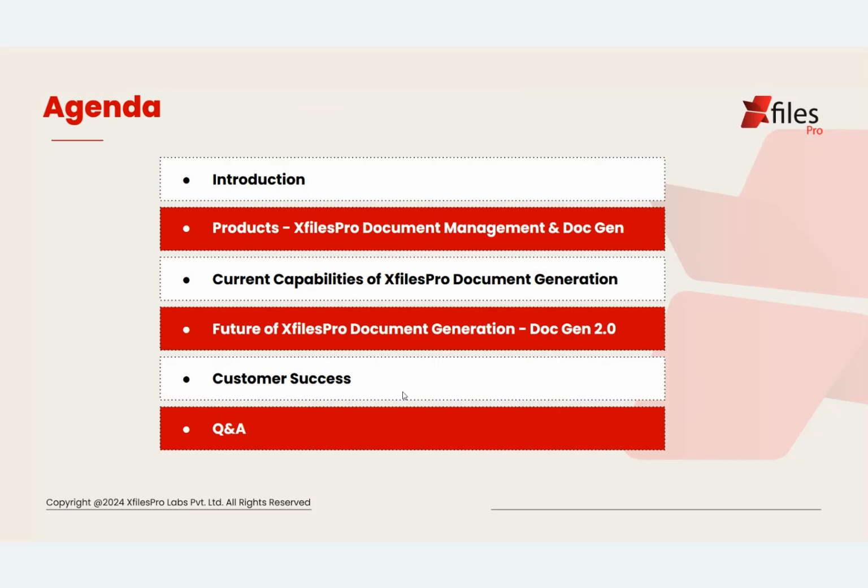Next, we are thrilled to announce Doc Gen 2.0, an automation-first approach that takes the hassle out of document generation, approvals, and e-signatures. We will also share real customer success stories showing how businesses are already saving time and effort with our solution. And finally, we'll wrap up with a Q&A session. So stay tuned and get your questions ready.